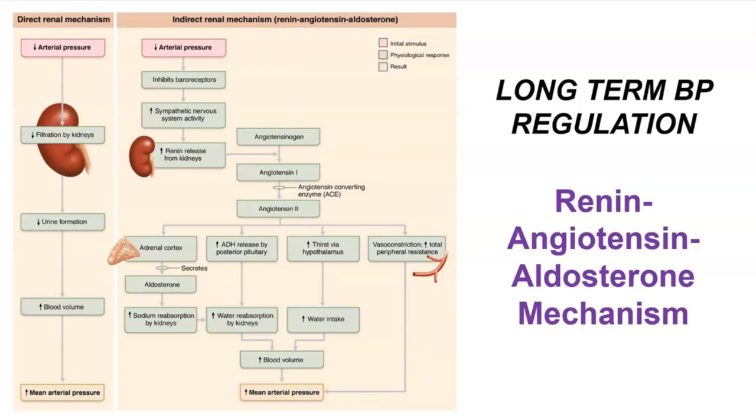It also increases the release of antidiuretic hormone, or ADH, from the posterior pituitary gland, which is a hormone that helps the kidneys retain water and put that water back into the bloodstream, which raises both blood volume and blood pressure. We see that angiotensin 2 also increases thirst, which promotes water intake, thereby increasing blood volume and blood pressure. And it also promotes vasoconstriction, which increases the resistance of the arterioles and increases the blood pressure.